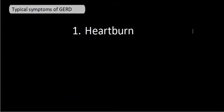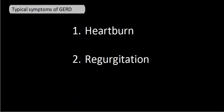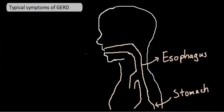Heartburn, regurgitation, and dysphagia are the three most common symptoms of GERD, but there are several other ones as well that I will only briefly mention. For example, individuals with reflux have described more frequent burping or belching, especially after meals. Individuals with GERD can also develop abdominal pain.